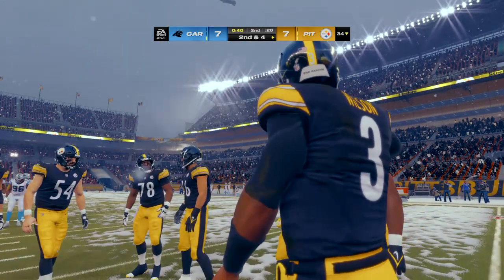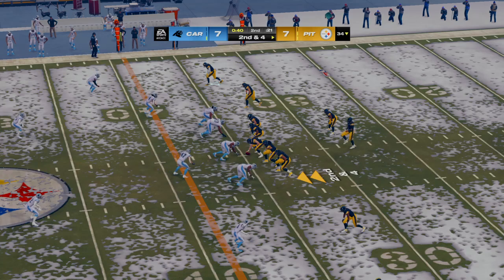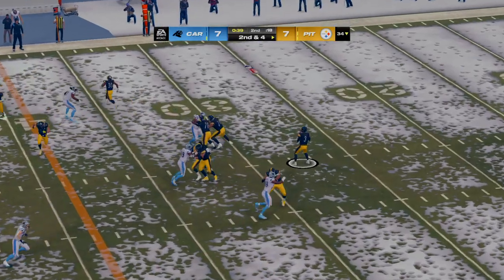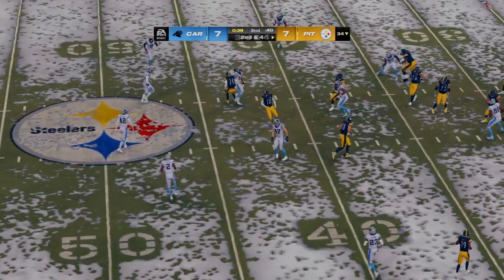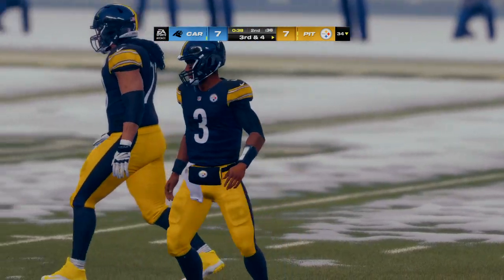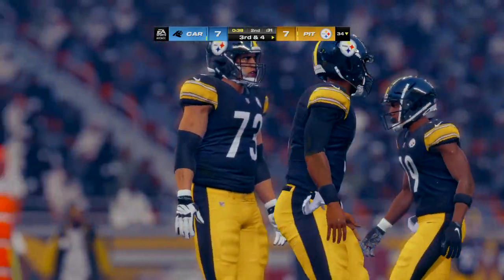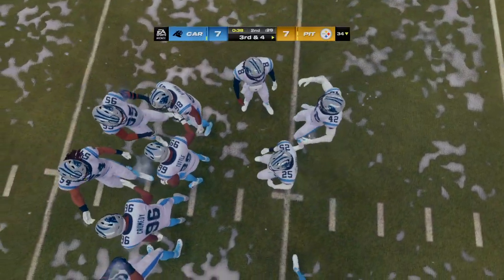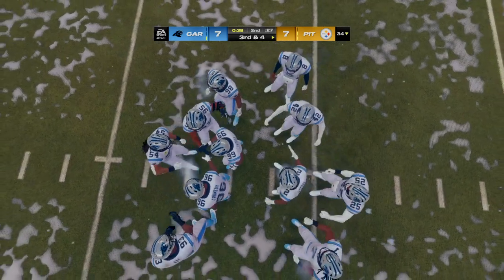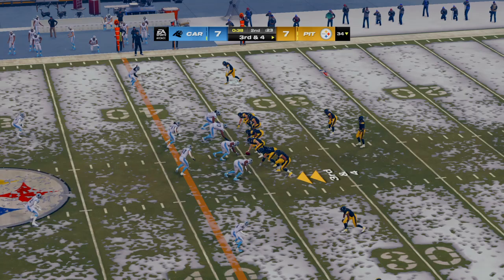And from the 34, here's 2nd and 4. Here's Wilson. A quick throw there is incomplete. To this point, I've been impressed with the work defensively. They have not allowed a lot of receivers to run free. And there's another example, another incompletion.